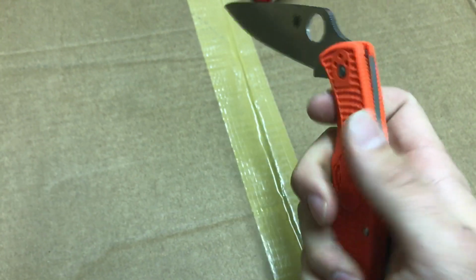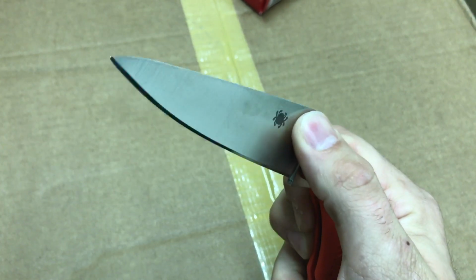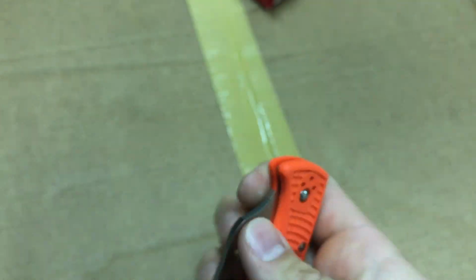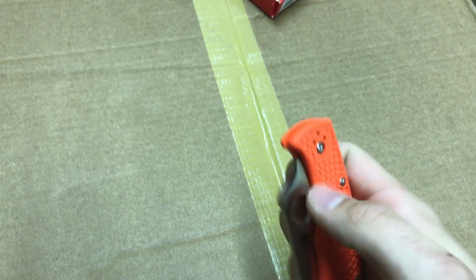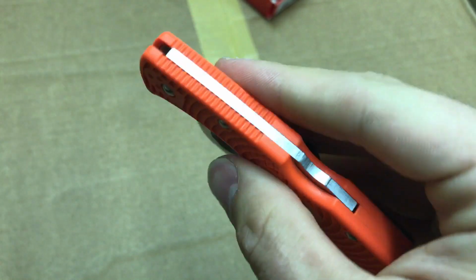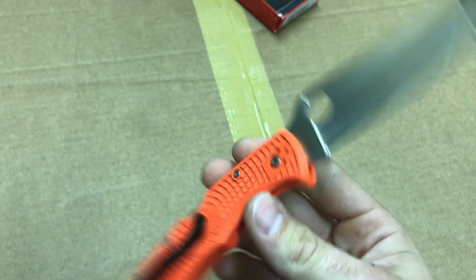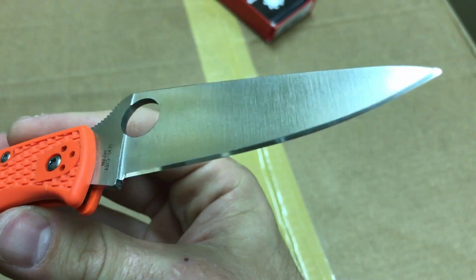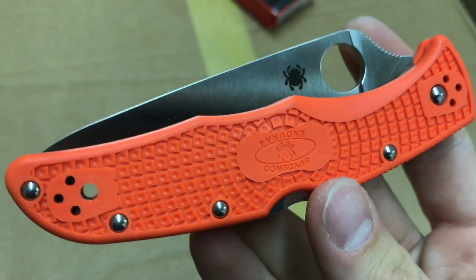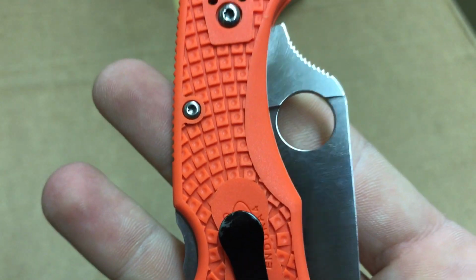It's very smooth, but not at all in the way that ball bearings are smooth. It's got a glass-like feeling. There's no difference in resistance throughout the opening process. As you get it past that detent, or the lock bar that's acting as a detent, because this is a back lock, it's the same resistance all the way through. It's nice and smooth, nice positive lockup, and like I said, no play on this thing. Nice fully flat ground VG10 blade. I haven't had any VG10, so that's an experiment for me as well. I'm very familiar with FRN and their bidirectional texturing here.